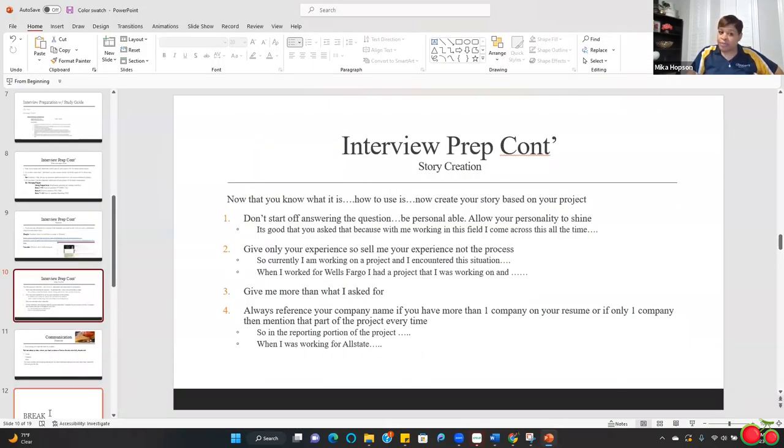When you create your story, number one, do not start off answering the question. Be personable, allow your personality to shine every single time. So the question is, which one do you prefer, agile or waterfall, and why? I'm not going to go in with, well, I prefer agile. Always be personable. You can answer every question right, but if your personality doesn't click with the company, they won't hire you. Does that make sense? So sometimes you have to fake it till you make it.